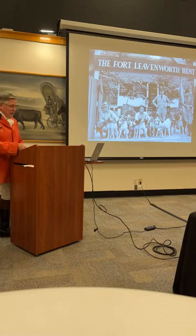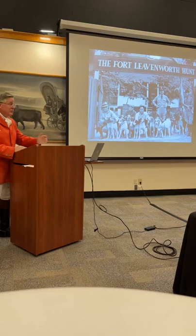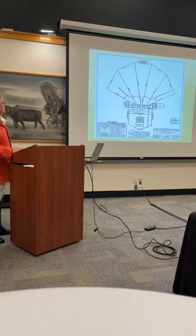So this picture was taken in front of a house for the 10th Cavalry trooper, an NCO, who lived there and was in charge of the kennel and was also the kennel huntsman. He hunted the hounds for the hunt. And behind it are the kennels, and we're going to talk about that just for a minute. Here's a diagram, some of you may have seen this, of the kennel. So that picture was taken right in front of this building right here.